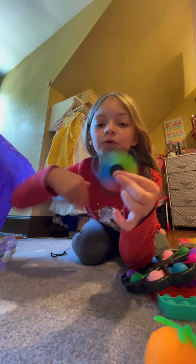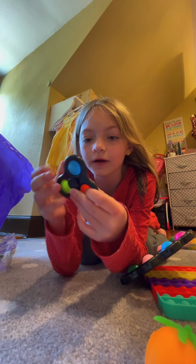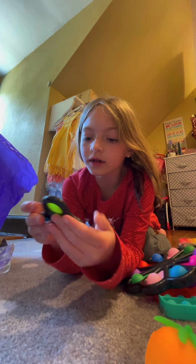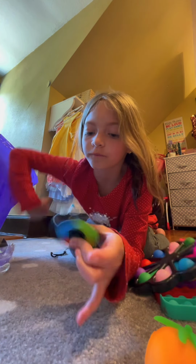This is actually really good. I love it, and you can pop it. Look, it's really good. I 100% recommend. I love it. I didn't know they're this good. I thought they weren't gonna be as good. I don't know if it's just the store that I got it from, but it's really good. I 100% recommend. Now I'm gonna pick one random again.